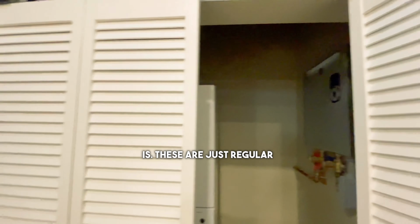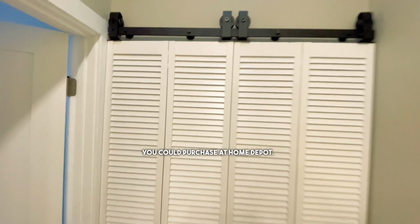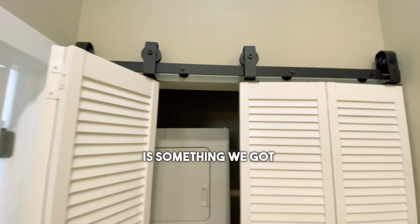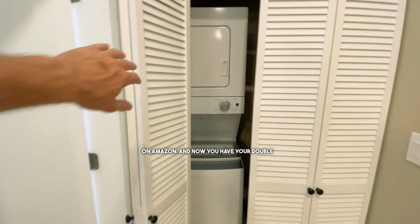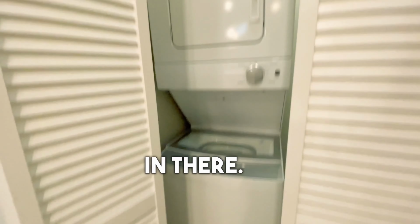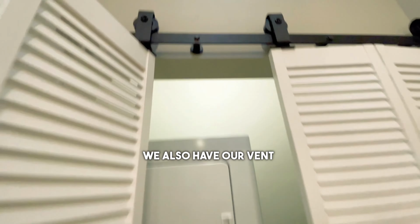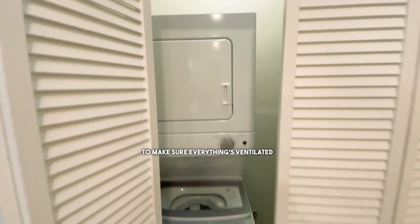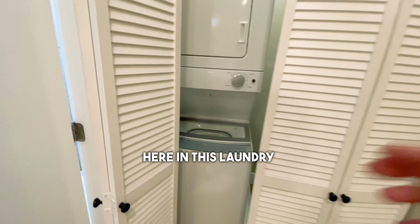These are just regular louver doors you could purchase at Home Depot. And then the barn door track is something we got on Amazon. And now you have your double stack washer dryer in there. We also have our vent fan up there to make sure everything's ventilated here in this laundry space.